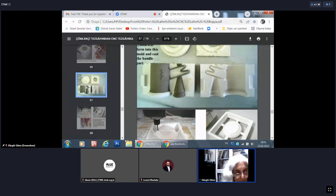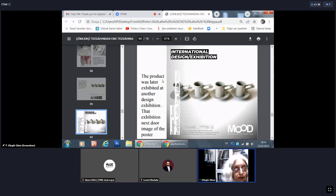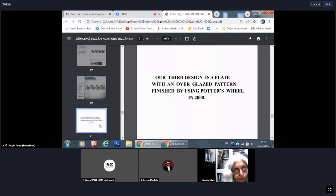This Turkish coffee cup received the Golden Art Design Award in Italy in 2017, with a happy ending. You see the catalog page on the side. The product was later exhibited in another design exhibition; next door is the image of the poster. Our top design is a plate with an oval glazed pattern, finished by using the potter's wheel in 2000.